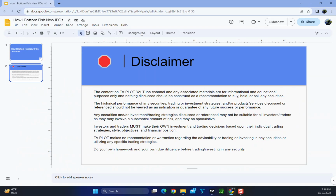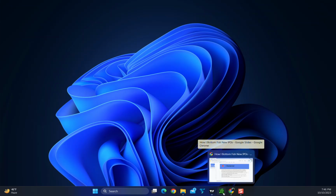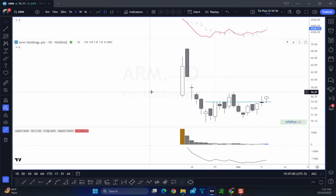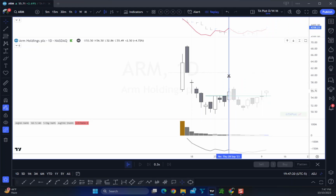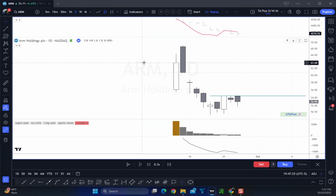All right, let's jump into TradingView like we always do. We are not going to do MarketSmith today. We're just going to dive into all the IPOs that I have model charts of in my model books. So the stock that I traded is ARM, which set up a few days ago, and this right here. I'm going to use the replay so that we can take a look at the stock, how I was looking at it. This was the stock setting up.